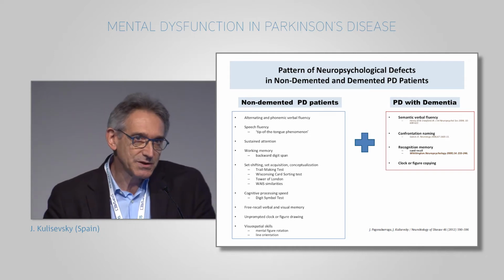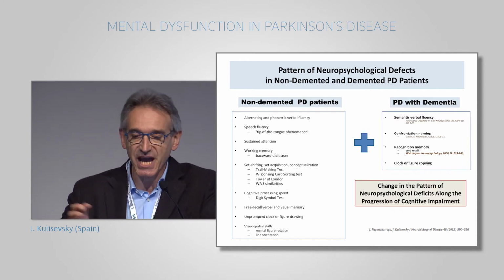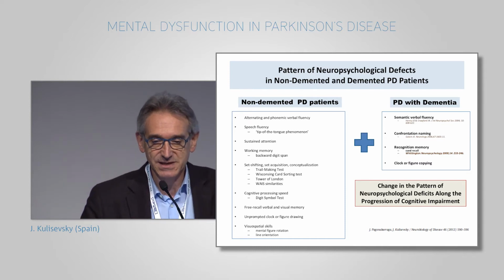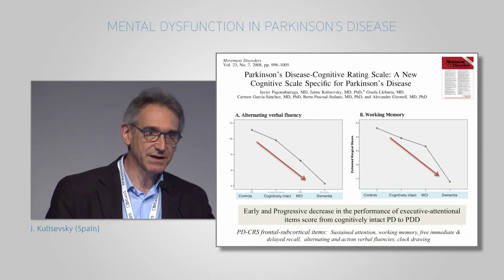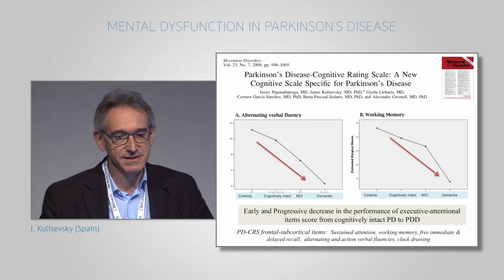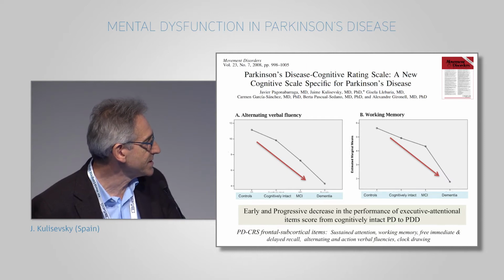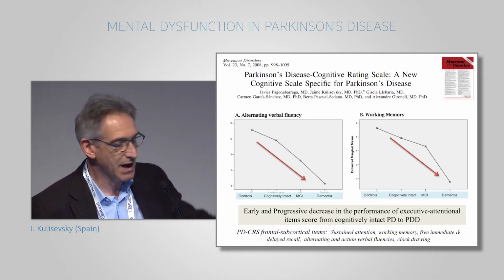I'm going to propose, based on many available papers, that there is a change in the pattern of neuropsychological deficits along the progression of cognitive impairment. It can be seen, for instance, using this scale that separates a score for frontal executive functions and more posterior cortical functions. Two classic tests, the alternating verbal fluency and the working memory, show an early and progressive decrease in performance, going from cognitively intact patients, to mild cognitive impairment, and demented patients.